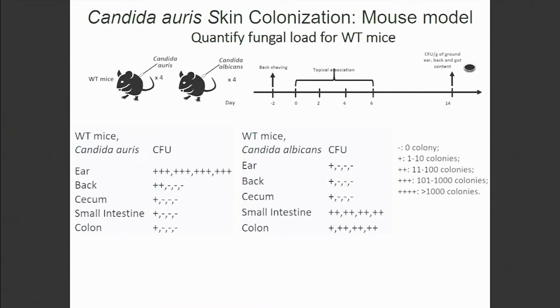So we're trying to attack that by looking in mouse models. This would be the first experiment, because the question I get from people is, does Candida auris really colonize the skin, or is it just fecal matter that's colonizing the skin? In the same way that doing science is hard on the ISS, doing clinical trials in nursing homes is also really hard, and there are certain things that mice are really good for.